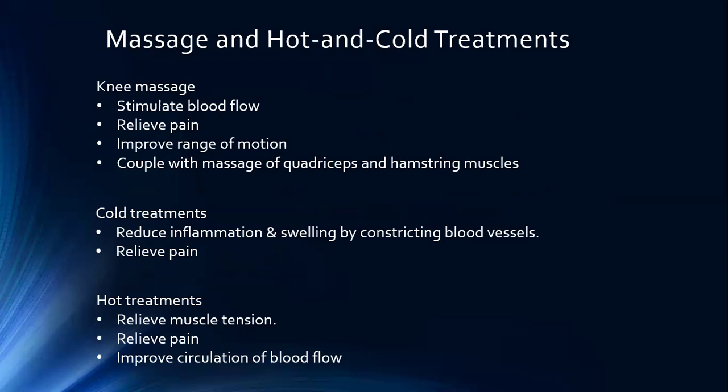Cold treatments are helpful when there's a flare-up, so it can reduce inflammation and swelling by constricting the blood vessels. And also it provides pain relief. Now, hot treatments are useful to relieve muscle tension, to relieve pain as well, and to improve circulation of the blood flow.